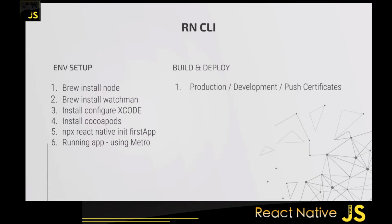Okay. Then when you're ready, when you code it and you're good to go, you have to set up your production and development certificates. If you want to push it to a store, you have to have your push certificate, and have Xcode installed and up to date. Usually through iOS, you send it up through Xcode. You first have to configure it in TestFlight for beta to download it on your devices, and then finally get your build to get an approval.